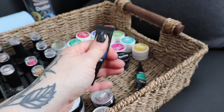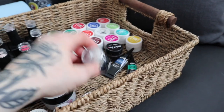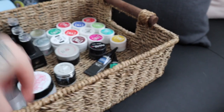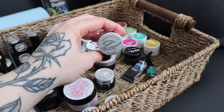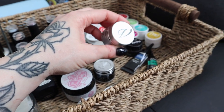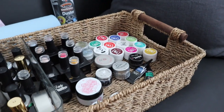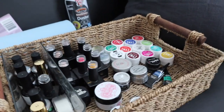These are mosaic, so I thought I'd bring them with me because, hey, I might be able to. I brought a couple of spider gel just for fun, and I brought an En Vogue Hematite, the specialty glitter. So you guys have heard me talk about those before. I really love the rose gold in that, but I didn't want to bring it home because I didn't want to use it up.